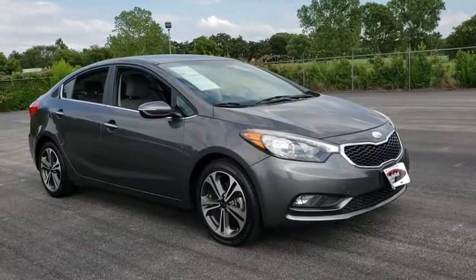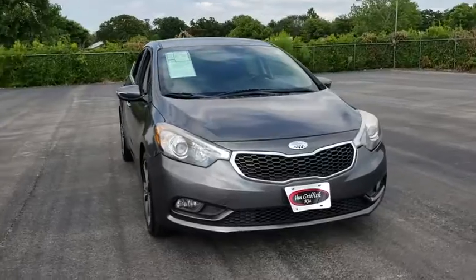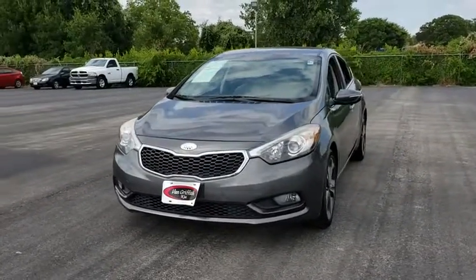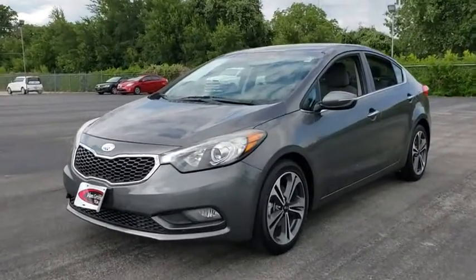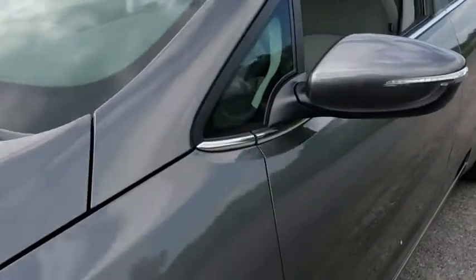Stop by and take a look at the 2014 Kia Forte. If you're looking for a trendy and feature-laden compact sedan, the Kia Forte is for you. It offers an exceptional combination of innovative design, high-quality engineering, and outstanding value. This vehicle has less than 75,000 miles.